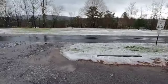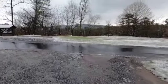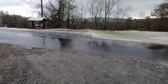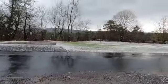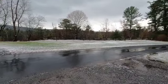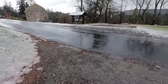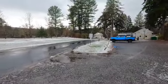But we're coming to you today from a really cool piece of history that I'm just learning about now, which I find completely fascinating. We're here at the Pine Grove Furnace State Forest. In this state forest is an historical site, which just so happens to be along the Appalachian Trail, which this paved road actually is part of.